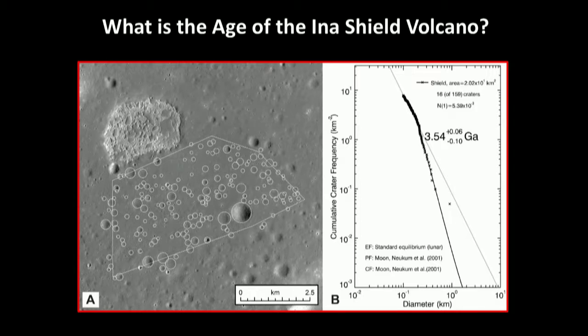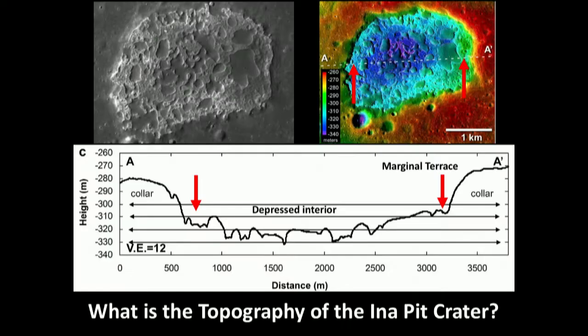So the hypothesis is that this summit pit crater actually waited around for 3.4 billion years and then erupted again, okay, in this center part of this caldera. This is kind of unusual from a volcanological point of view. Nonetheless, let's press on and think about this.